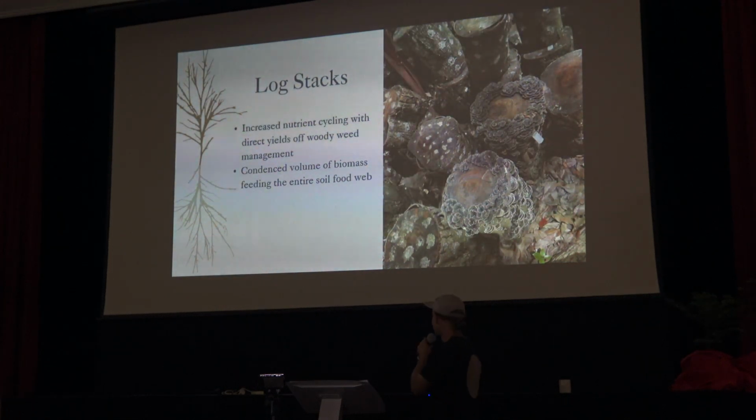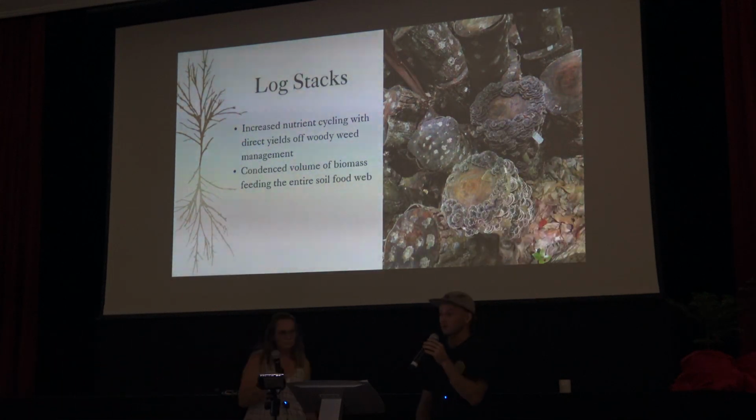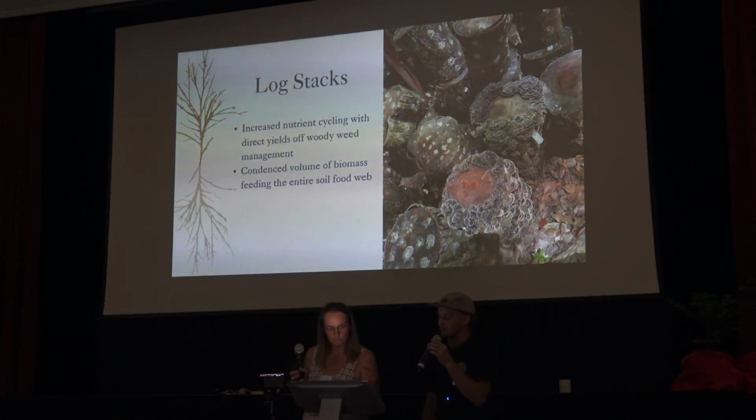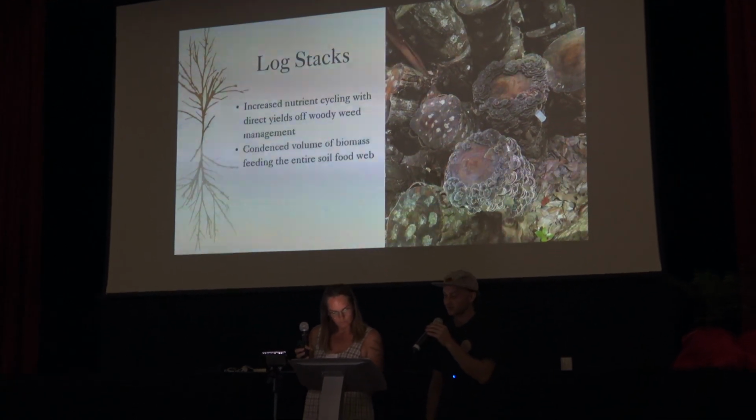Log stacks are another way you can increase biodiversity in the understory, especially if you're utilising woody weed biomass. So, for example, if you've got an infestation of camphor or privet, or you've got a tree that perhaps needs to be coming down near a house for weight reduction, the utilisation of that biomass can actually open up a whole heap of biodiversity through the application of primary decomposers. Like you can see up there, there's turkey tail, Trametes versicolor, coming off some celly wattle.